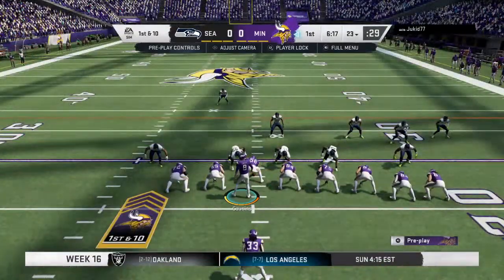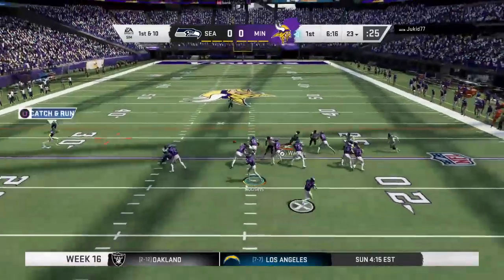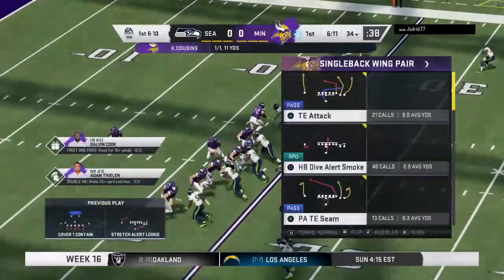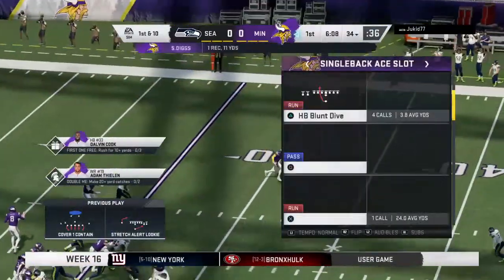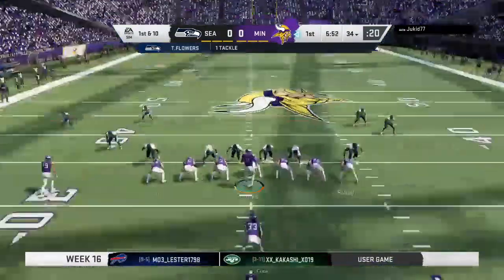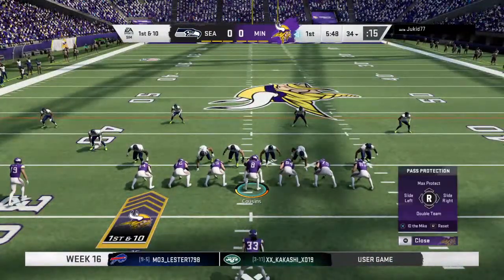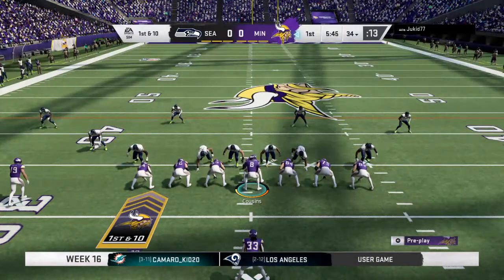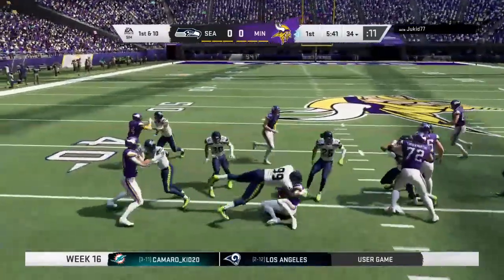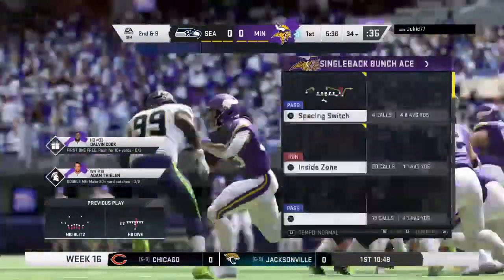Cousins and the Vikings with a 1st and 10 at their own 23. He's going back. He's got it, complete to Stephon Diggs. And he'll get this up to the 34-yard line. It's a gain of 11 as the Vikings pick up the first. From the 34 now, here's 1st and 10. The first carry now for Dalvin Cook, and he'll be taken down right around the 34 after a pickup of only a yard.